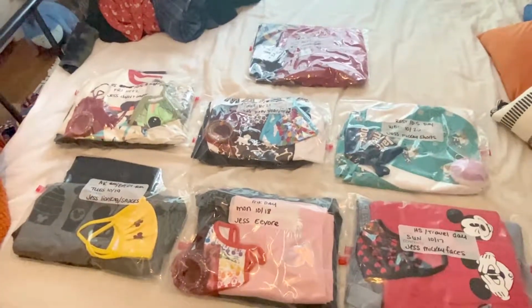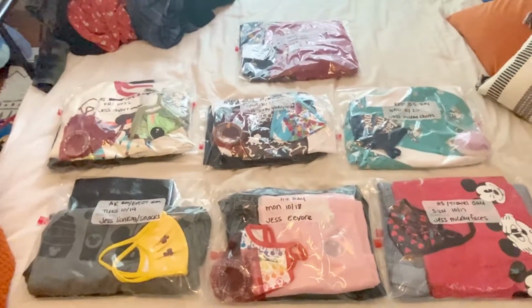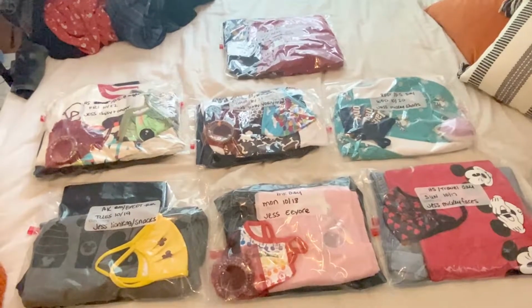Sorry if the camera's a little shaky, but I am out of breath. And I'm holding the camera on my own, and I'm a little shaky right now. So all of the outfits are now in their bags.